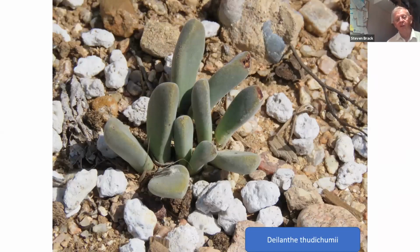A few years ago, some of the species that were in Lithops got split off and put in this genus Delanthe, because the surface of the leaves are fuzzy. They have really soft hairs instead of the tubercles. And most Delanthes are really tough. They can take a lot of heat and drought. In time, they make a huge taproot.